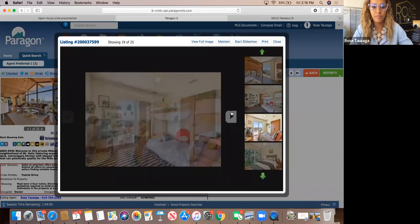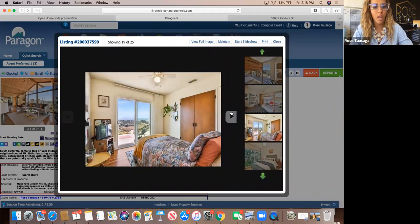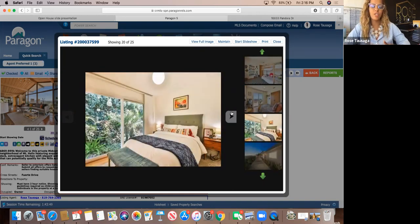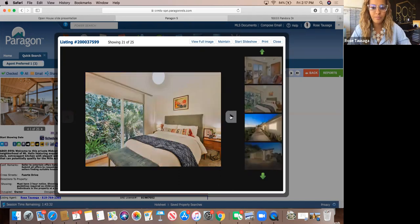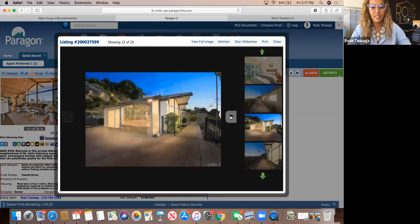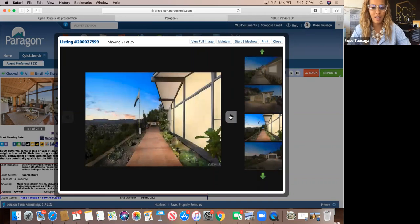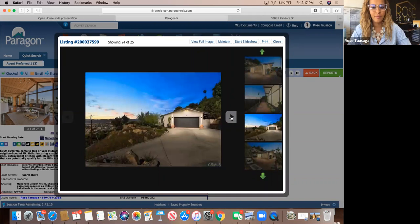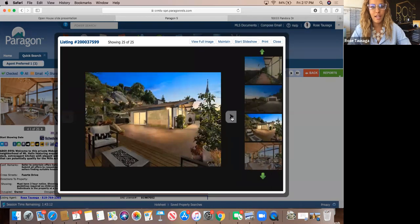Just another angle. And here's the other bedroom as well that's facing the front of the home. And this is a master bedroom. So as I mentioned, you have so many windows throughout this home. It's a mid-century modern retreat. You literally have to see for yourselves, because I truly believe photos do not do it justice, just being able to walk into this home and feel the layout and the love that has been placed in this home. Here's the exterior, especially during the night. Again, it is just absolutely breathtaking. Here you are. And here's just a last photo there.